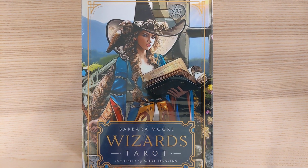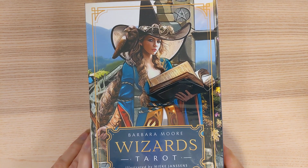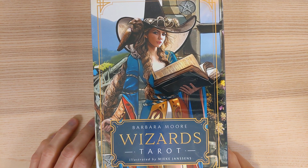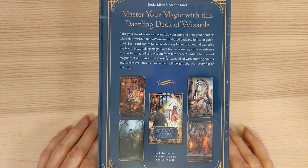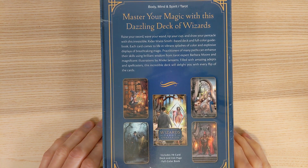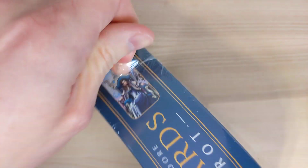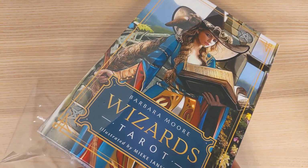I'm TarotOracle, and this is the Wizard's Tarot, shipped from Llewellyn about a week ago. It's not out on Amazon quite yet, but it is Barbara Moore with Mike Jensen's very, very nice artwork. Barbara really knows how to pair up with the artists to get things done. It looks great. Very nice hard box, and it looks like it's going to be a magnetic seal box as well, which are always cool. Brand new release, and I'm all excited.